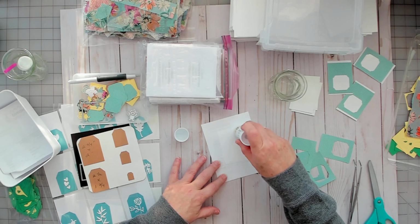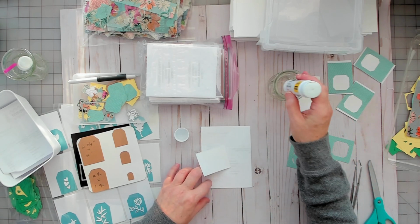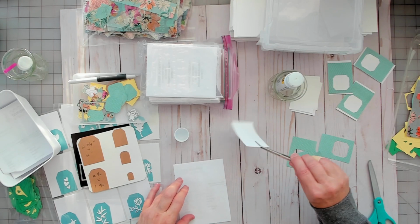I'll be glad when I see robins in the yard, because then I'll know that spring is around the corner. It's so close. Oops, didn't really want that to happen.